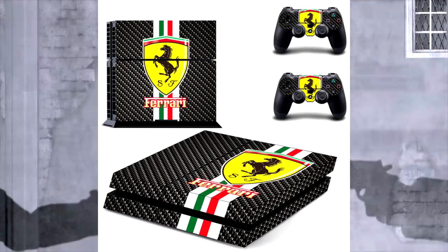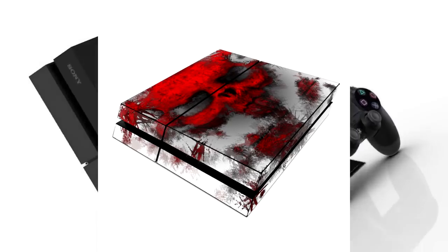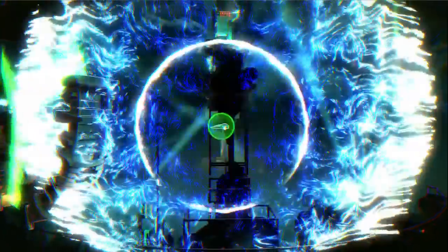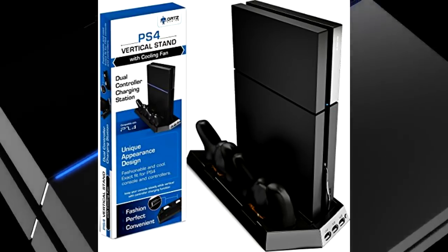You literally just pull them off of the sheet and you line them up with your PlayStation and put them on. They look awesome. They're purely cosmetic, of course, but you know what? It's another item that fits into this category of things that make your PlayStation just an awesome experience to play with. People will walk in, they see an all-white PlayStation, it just looks cool. Another thing that kind of ties in with cosmetic looks to the PlayStation itself is a stand for the PlayStation.